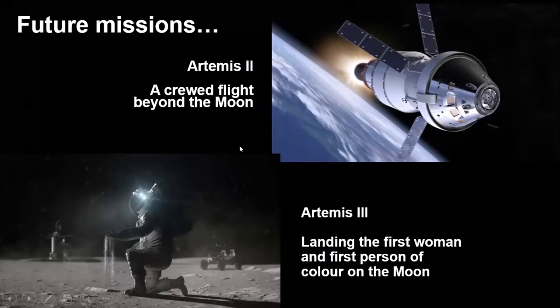Yeah, that's if Artemis 1 is successful. And Artemis 3 is something really interesting: we're going to be landing the first woman and the first person of color on the moon. So I think that's a yay for everybody on that side.